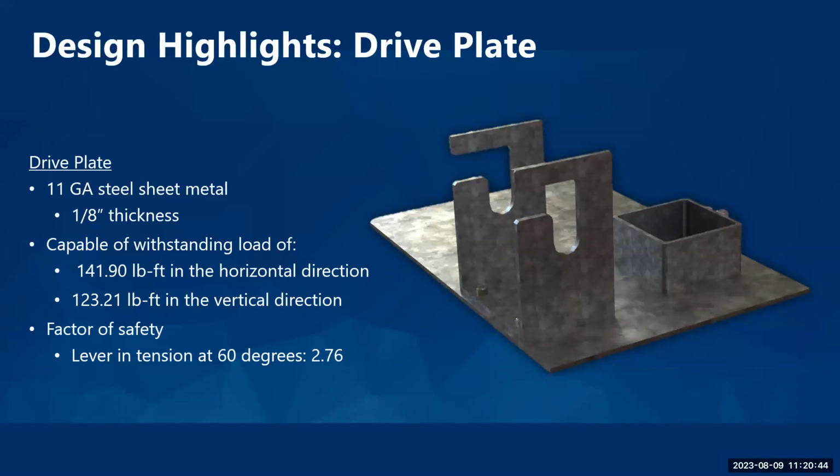We have this 90-degree angle to make sure once the lever arm is in, no matter how much tension it is, it won't come right back out. And then we were able to get a 2.76 factor of safety in tension at 60 degrees.